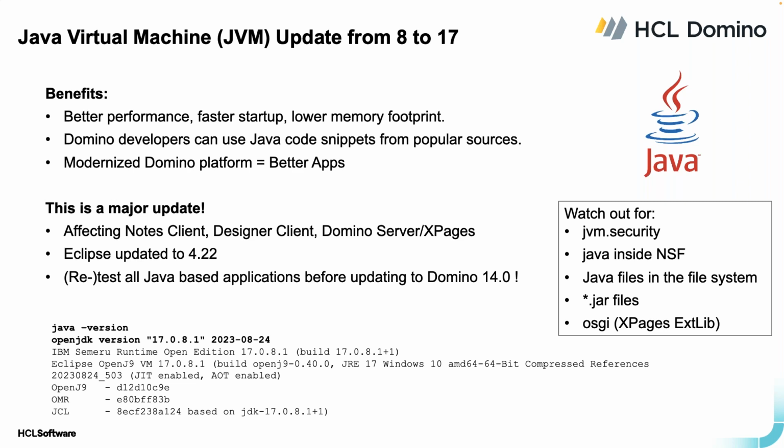Just keep in mind, if you are running an environment that's dependent on Java because you have developed your own Java application, or you have a Domino-based application, OSGI plugin or the like, that somehow uses Java, please, please, please retest all your Java applications before upgrading the server to version 14. Especially watch out for any customizations you've done in the JVM security file. Watch out for any custom jar files that you have deployed or OSGI plugins of any form. That's just a reminder. Like I said, we are going to talk about more details in the breakout webinars, but for an overview, I think that's more than enough.